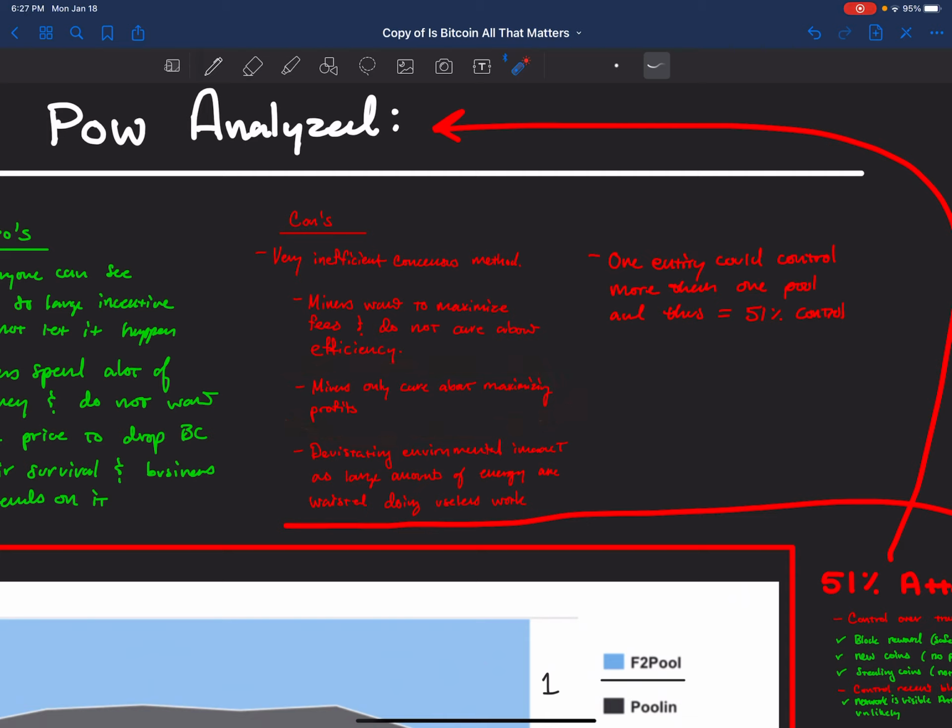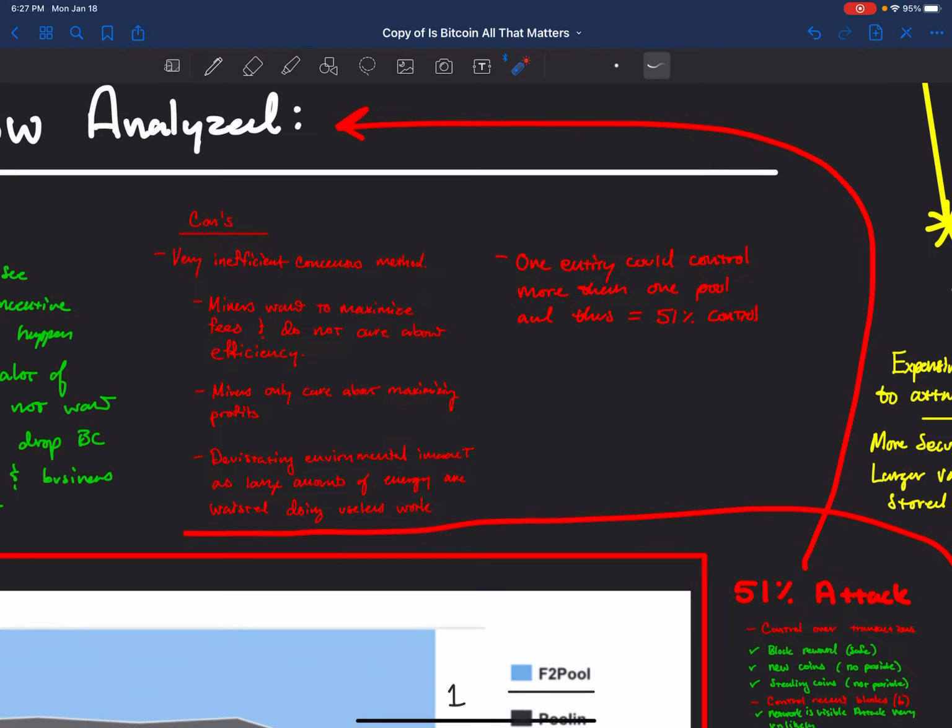So once again, proof of work is devastating for being efficient, and thus we have a devastating environmental impact. Now, whether or not you follow climate change, this is a contributing factor to that. Devastating environmental impact as large amounts of energy are wasted doing useless work. So yeah, in a proof of work system, you're literally wasting energy. Whoever's wasting the most energy is the one that gets paid the most. It's kind of horrible.